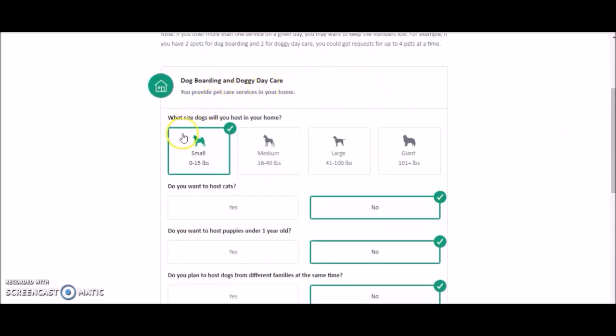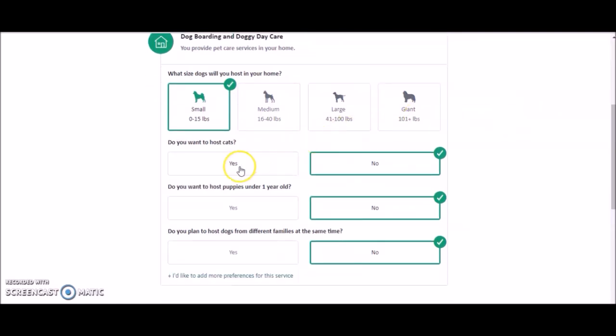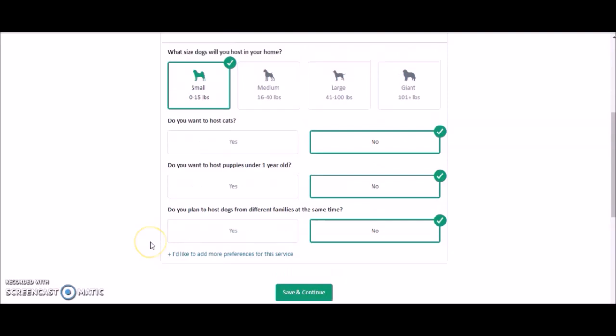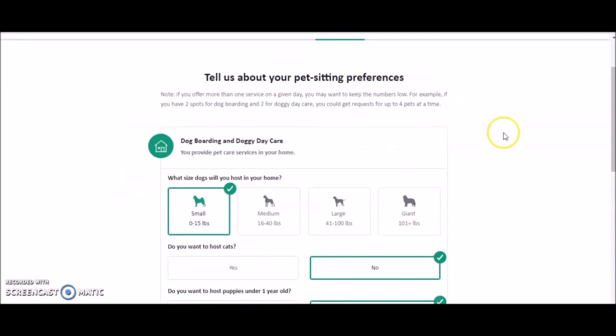So I say that I will only pet sit small dogs. You can watch giant dogs. You can watch whatever kind of dogs you want. You can also only host cats, which means cats come to your house. I don't, because I don't want cats peeing in my house. I do love my friends' cats, though, so I'm not a cat hater or anything. Do you want to watch puppies? Do you plan to host dogs from different families at the same time? Most of the time for me, it's no. And you can even add more preferences. So Rover is really flexible.